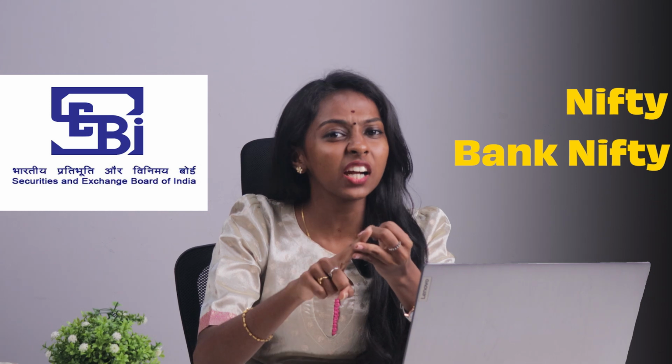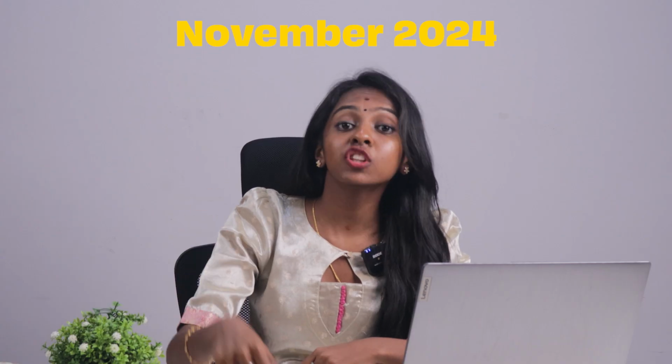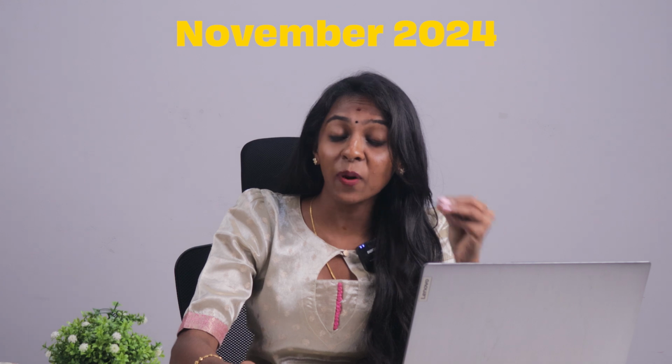SEBI has introduced new rules for index futures and options like Nifty 50, Bank Nifty, Sensex and more. From November 2024, the lot size for the index derivatives has been revised. That's right, the bigger lot size has just come up. What does this mean to your trading strategy? Will we require more capital? What happens if your positions are in odd lot size?